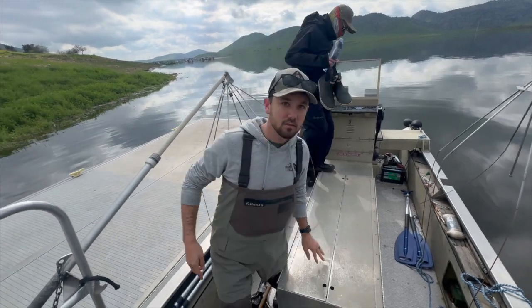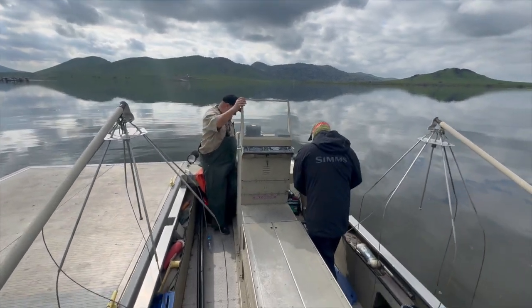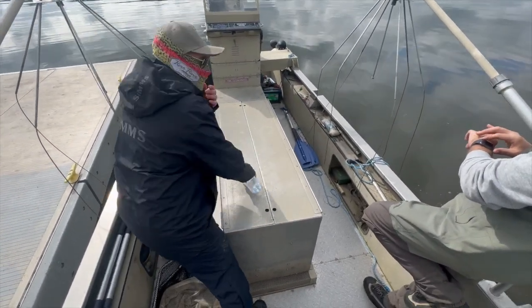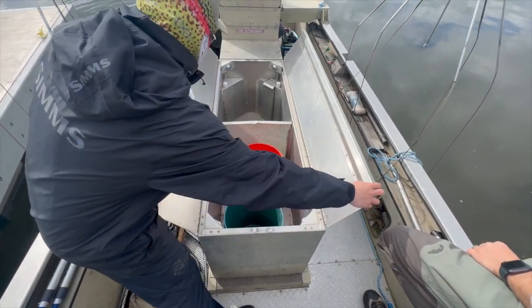So we've got our deckhands here. We've got Robert, Richard, and of course we got Joe back there at the helm. The center section, that's going to be the storage area, I take it, for the fish. The fish get stored up in here. Yeah, this is a live well. Buckets there, divider.